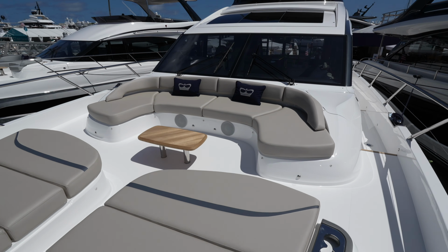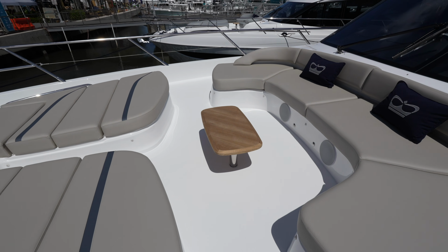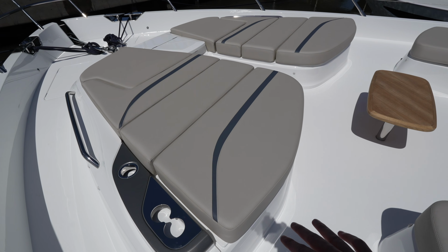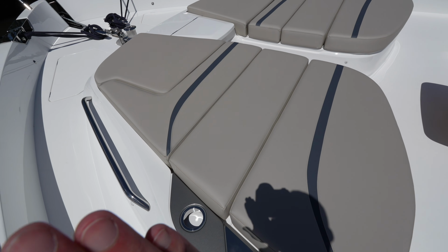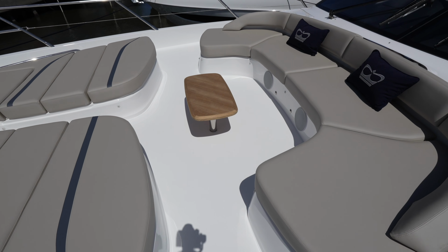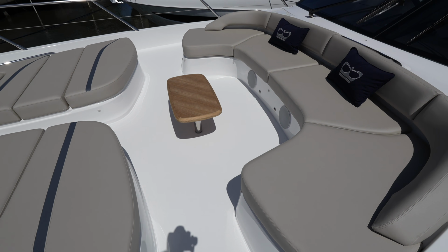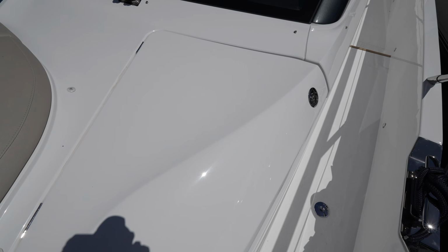And then you also have, I didn't point it out before, the wraparound seating around this teak table. You can lift up these backrests so the sun pads are facing forward, or this middle section can be propped up so you have two bench areas all facing the teak table. So you have a lot of different options up here, and you have large storage lockers for all of your equipment.